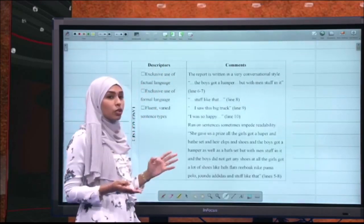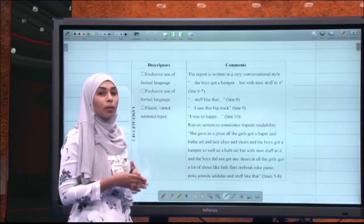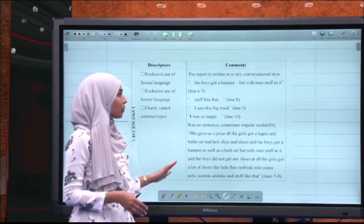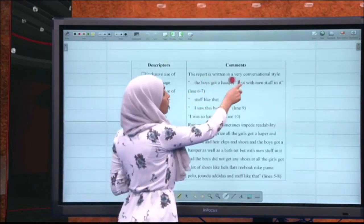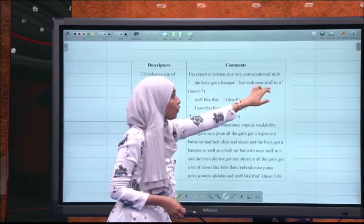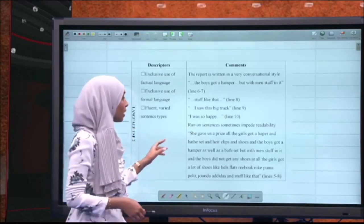Now we are on to language use, right? So with language use, we are looking for factual language, formal language, and varied sentence types, right? So those are the descriptors. So let's see what some of our comments look like. The report is written in a very conversational style, right? And we can see that the tone is quite informal. The boys got a hamper, but with men's stuff in it. Try to avoid the use of the word stuff. It's a bit vague, okay? Not very formal as well. So it gives you that impression of a conversational, informal style of writing.